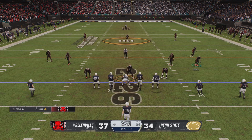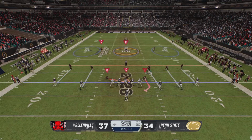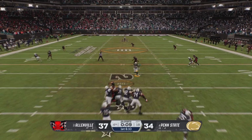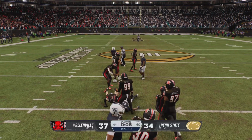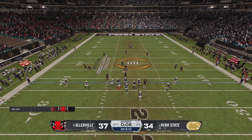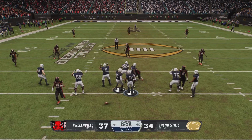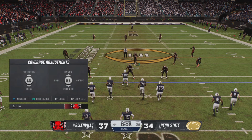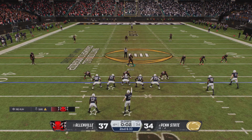And the first play of the drive now from the 25. Looking to pass. It's Aller. Checks this down to the running back. He'll be taken down, but he does have 1st down yardage. They quickly spike the football to stop the clock. Offense will need some big plays to get into field goal range. The clock, a huge factor here.